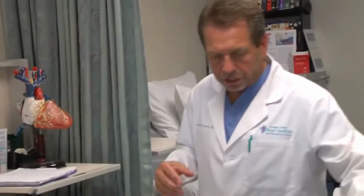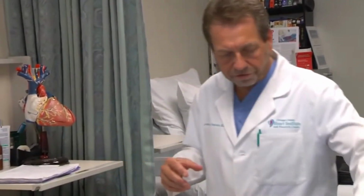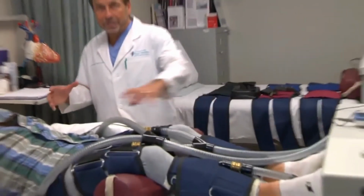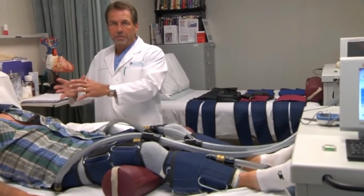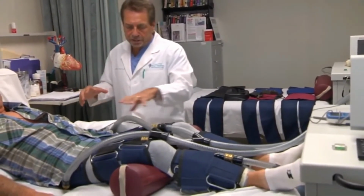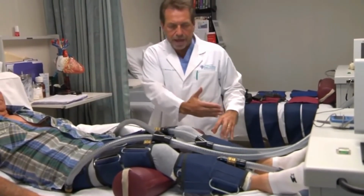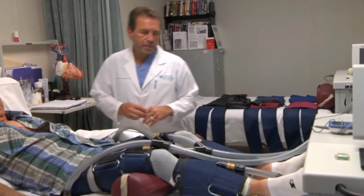So the process is called external counterpulsation. We have these three cuffs here, here, and on the buttocks, and this is going to inflate first, then this one, and it's going to pump blood back to the heart during the resting cycle of the heart, so it's pulsatile. And then they deflate sequentially from here, here, and here when the heart is pumping the blood back away from the lungs.